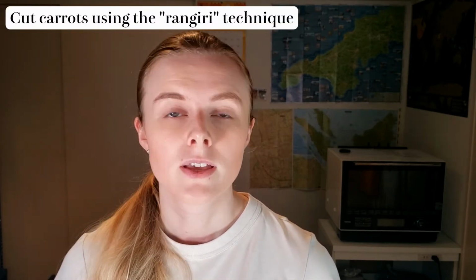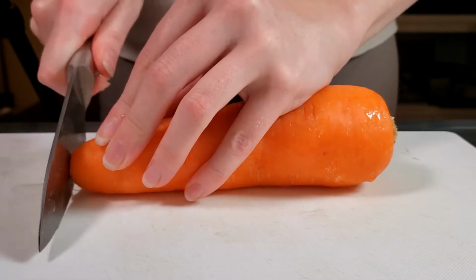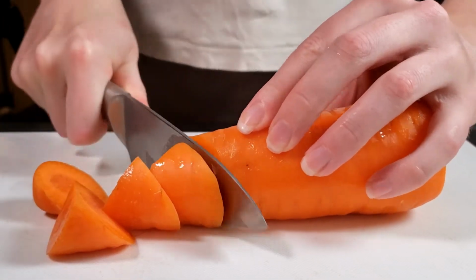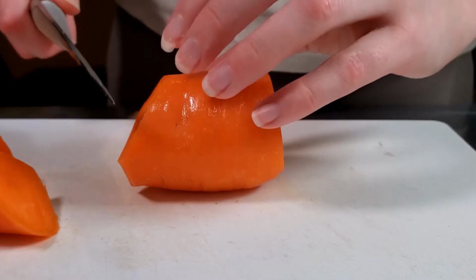And then for the carrots, we're going to use a rangiri technique, which you might have seen in my nikujaga video. This is simply a rolling cut, so after washing our carrots, we're going to cut the top and the bottom off, and then starting from the thinner end of the carrot, we're going to cut diagonally, then roll, cut diagonally, roll, until we get to the thicker part of the carrot, where we're going to do the same thing, but we're going to cut from the middle of the carrot.